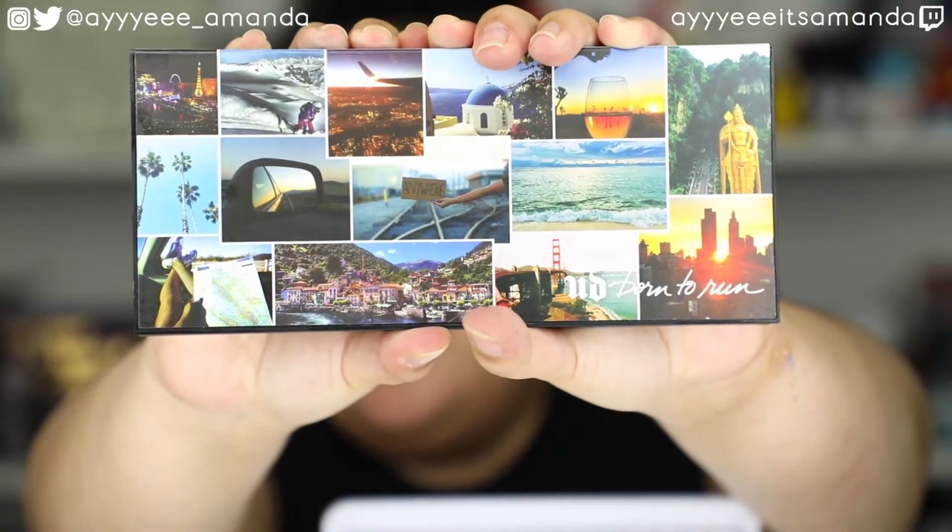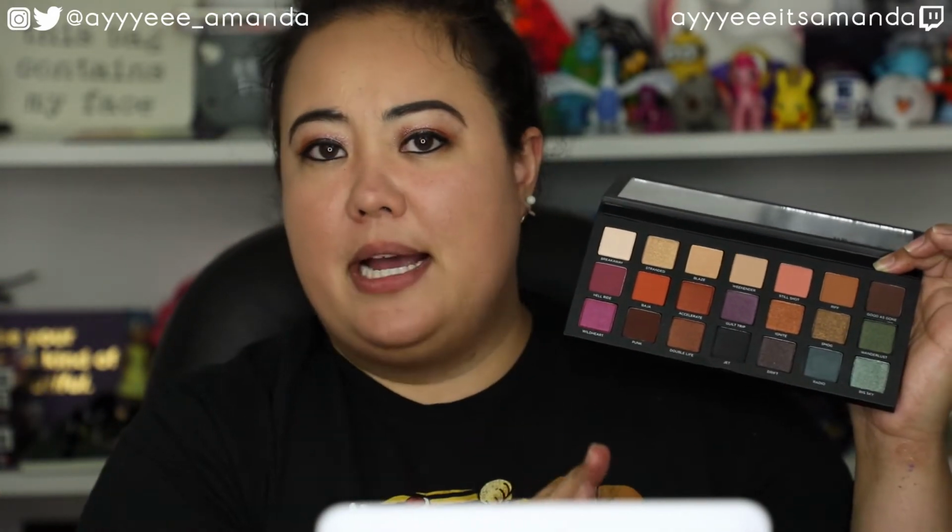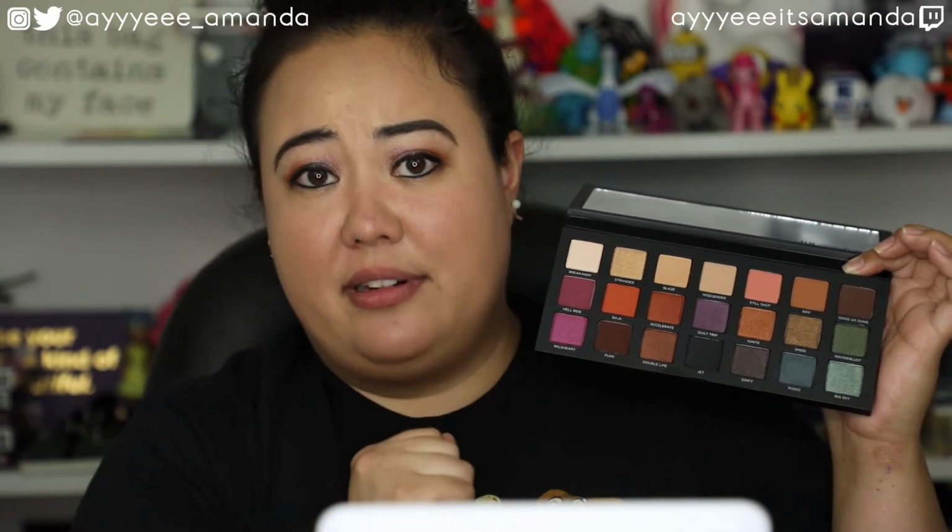We have the Urban Decay Born to Run palette, and this is what the inside looks like. I know, it looks like I haven't even touched this palette, but I have dipped my brush in it. There's just so many palettes. I think, my opinion, this is the best Urban Decay palette that they have released to date. The pan size is awesome.